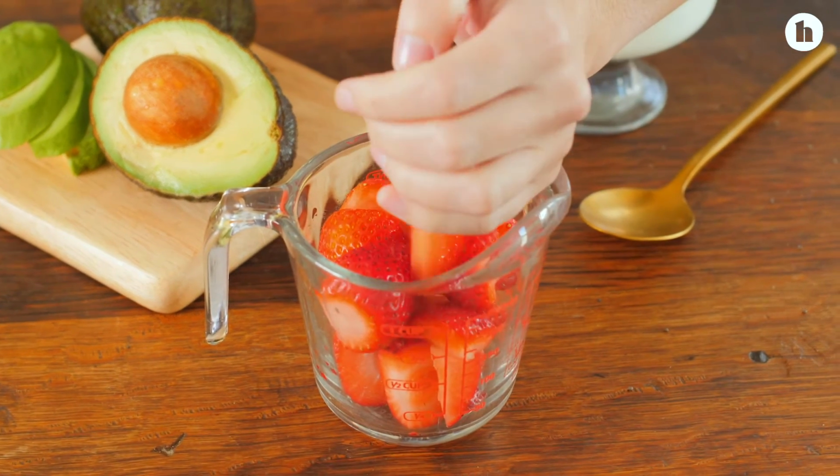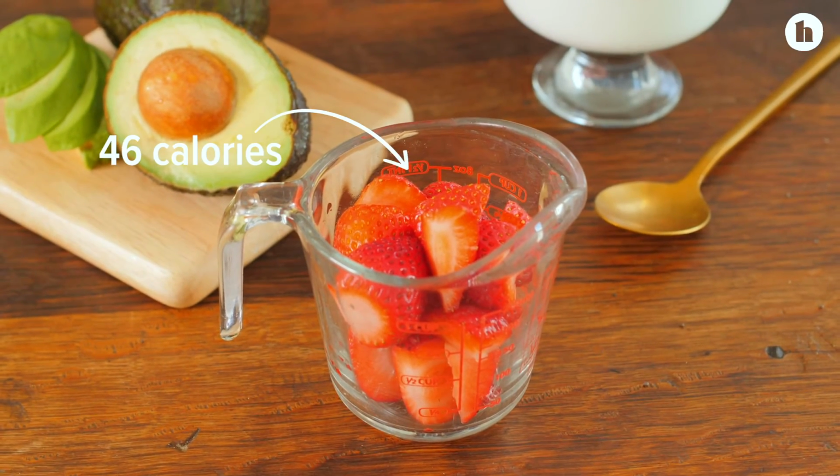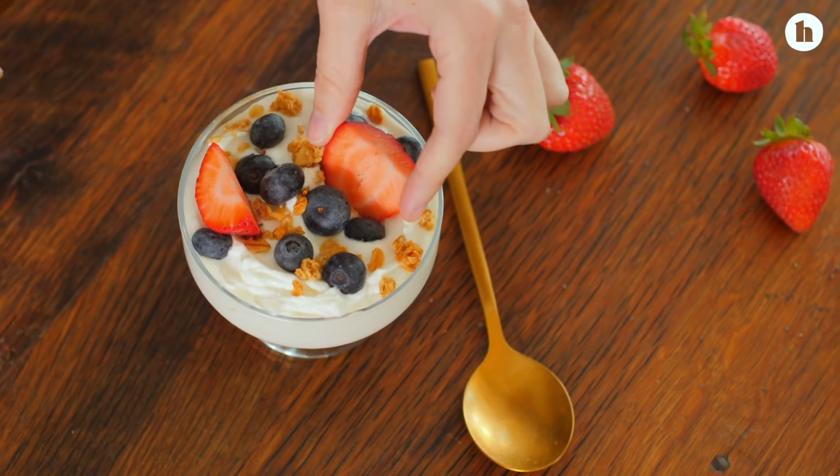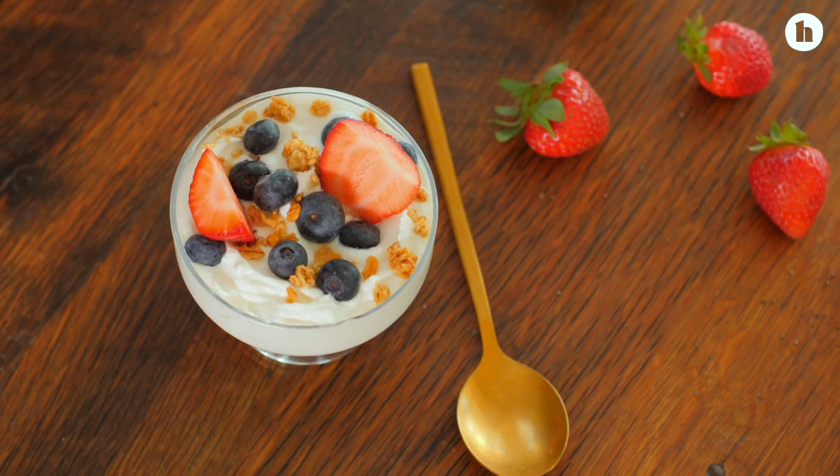A 1-cup serving of strawberries contains about 46 calories and 11 grams of carbs, 3 of which are fiber. This same serving also provides more than 100% of your daily intake of vitamin C, which provides additional anti-inflammatory benefits for heart health. Try adding these strawberries to that Greek yogurt for an extra nutritious treat.